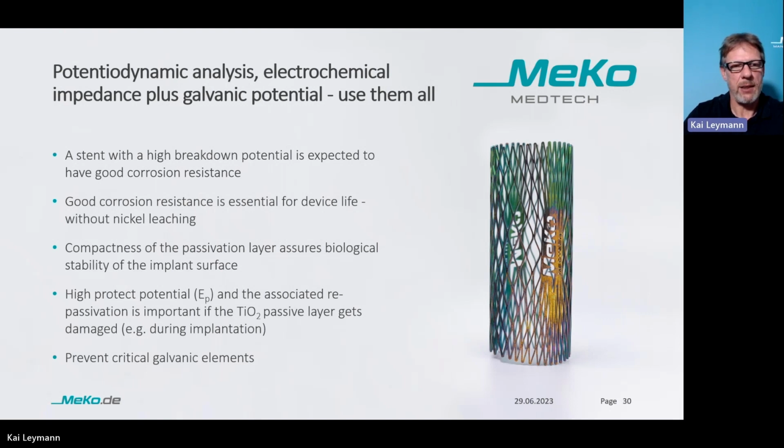And lastly, of course, prevent critical galvanic elements. Some of them are in there. You need to have markers if you want to make the part visible, but you need to cross-check if they are working in your concept. So also different materials would cause different galvanic elements. So you can measure it.